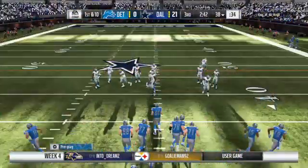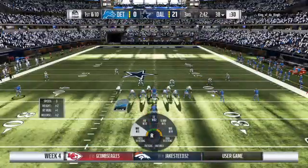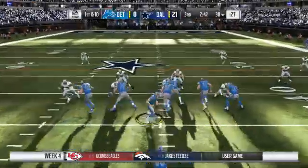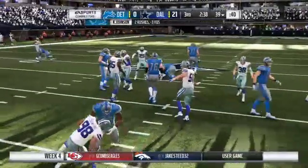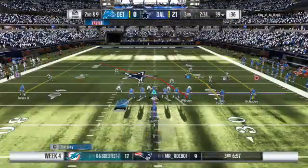So the missed field goal, and now they're in great shape. They'll start at the 38. They'll try to get the offense going with Johnson. And he's going to be stopped up quickly here. Just a yard up to the 39.